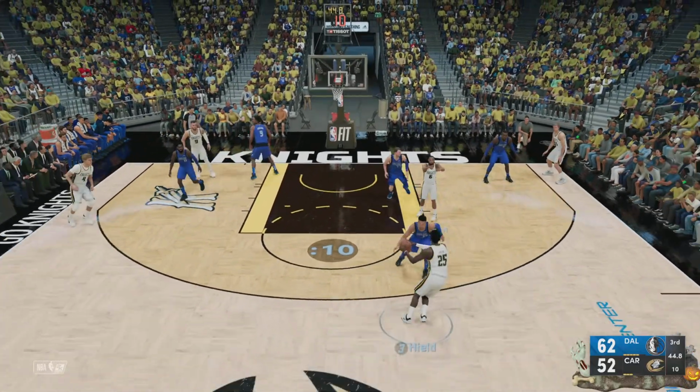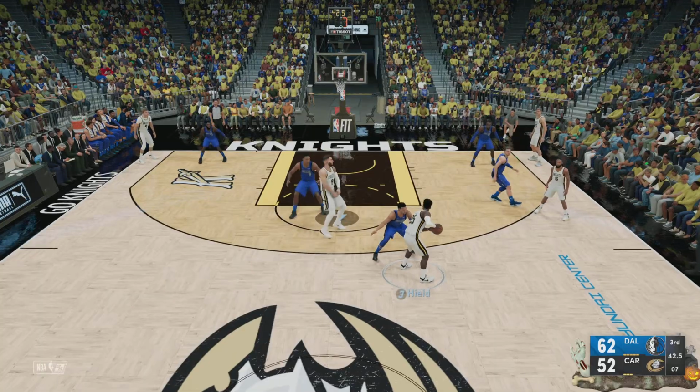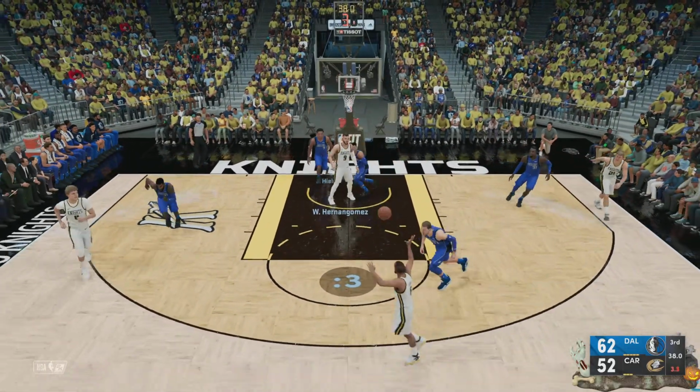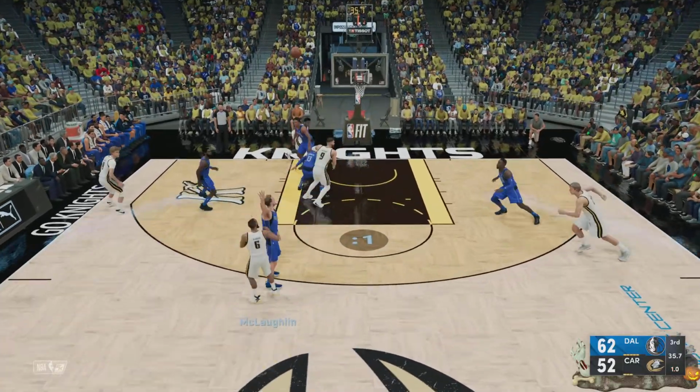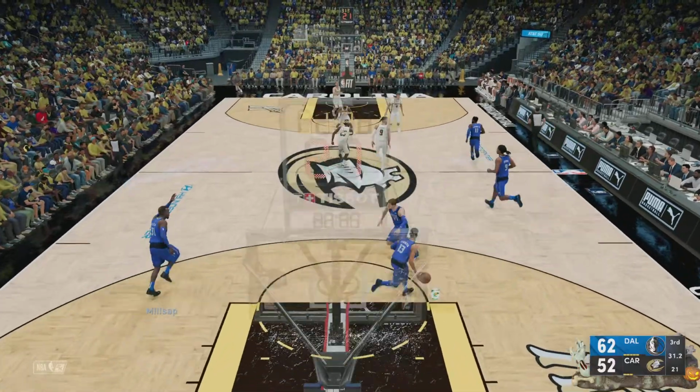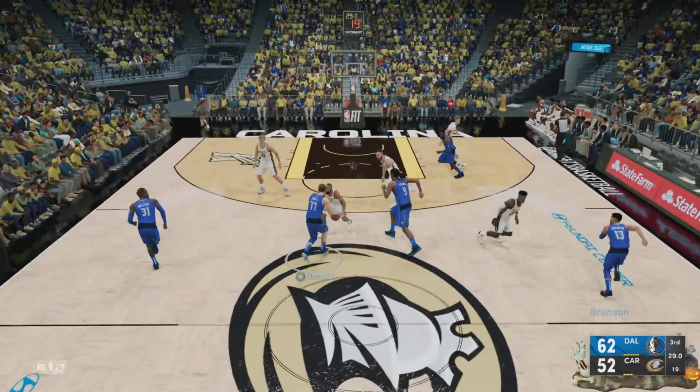Here's McLaughlin, guarded by Doncic. Here's Heald, down low. Pass to McLaughlin. Clock at two. Offline with a three. We've got a 9-second difference between the shot clock and game clock.